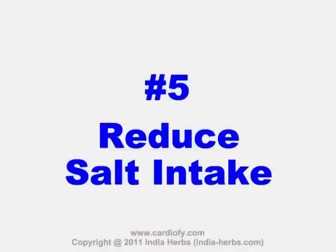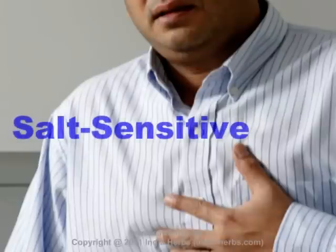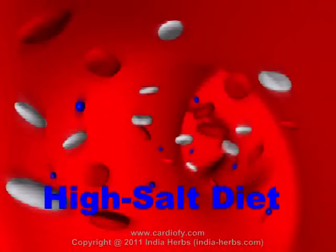Number 5. Reduce your salt intake. Salt restriction is recommended for those individuals with hypertension who are salt sensitive or are prone to retaining sodium, gaining weight, and developing a rise in blood pressure as a result of a high salt diet.